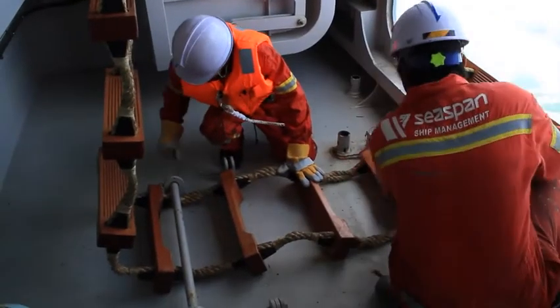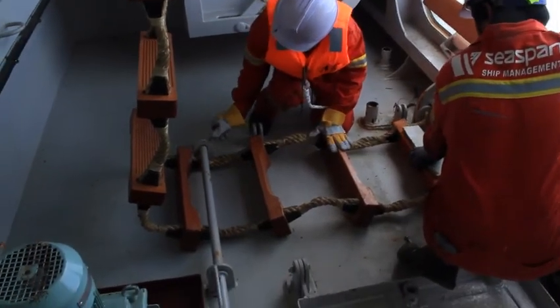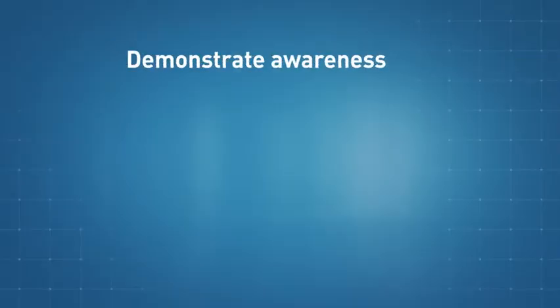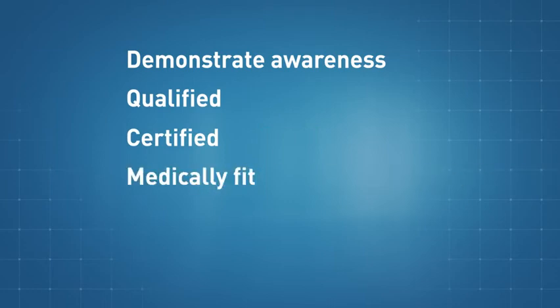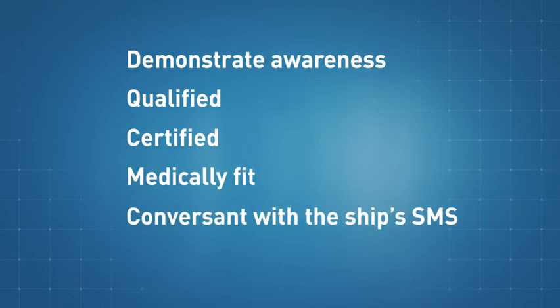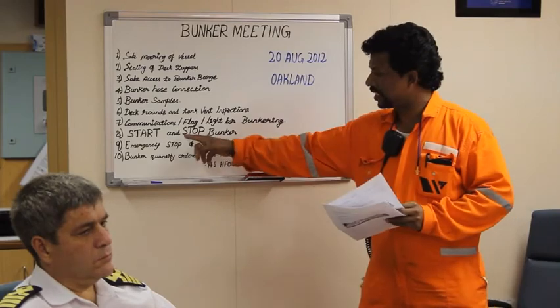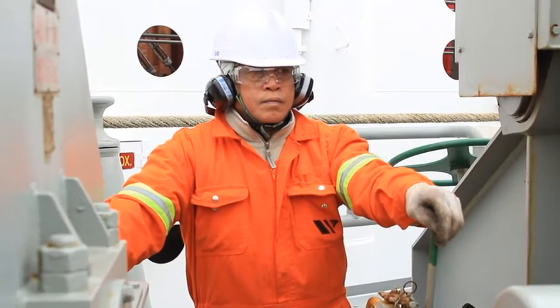Last but not least, crew members have responsibilities of their own in order to maintain full ISM compliance. Seafarers are required to be able to demonstrate an awareness of their duties as well as how to carry them out safely and effectively, to be qualified, certified, medically fit, and fully conversant with the ship's SMS. This means that crew members should receive information in the ship's working language, a language they can understand, and they must be able to communicate effectively while performing their duties, as specified by the safety management system.